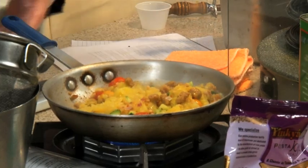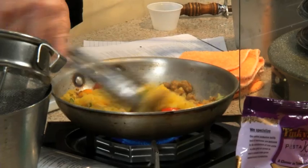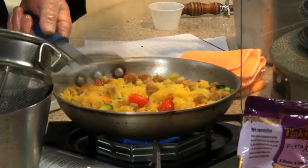I wouldn't recommend adding any wine at this point because you wouldn't be able to cook out the alcohol, and you'd be serving some alcohol, possibly to some younger adults. And in New York State, I think that's against the law, the last I saw. Yes, it is. All right, so this is done.